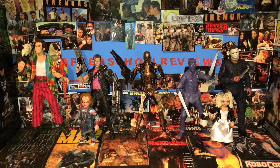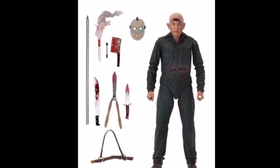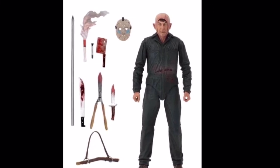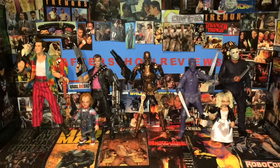That figure has come out in retail, but I still have not picked it up. I might order it online, but you'll see a review of that hopefully coming soon because I really want that. Next, of course, is the Part 5 Ultimate Jason, which is Roy. Again, amazing figure, and we haven't seen that guy yet with the mask on, or at least I have not, so hopefully we'll see that before it comes out.